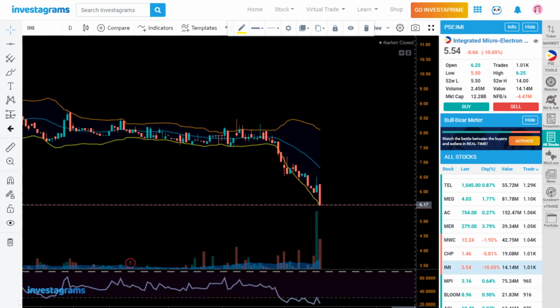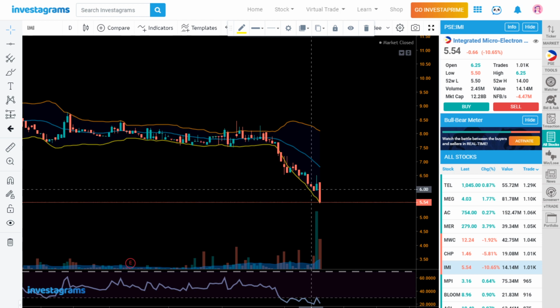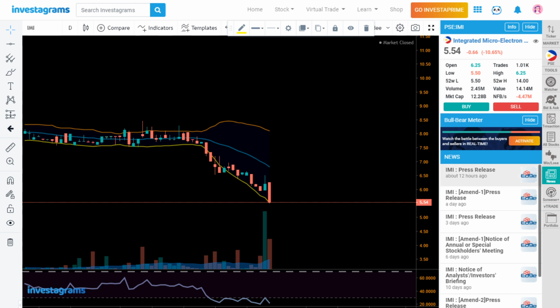IMI, stay away for now. This is a bearish sentiment. It did not sustain the support that we saw. I think I mentioned that we wanted to create this as a support because there was an engulfing candle, but I don't know what happened here. Was there a press release 12 hours ago? So I'd like you guys to open. Maybe this may have influenced the decline in the price today.